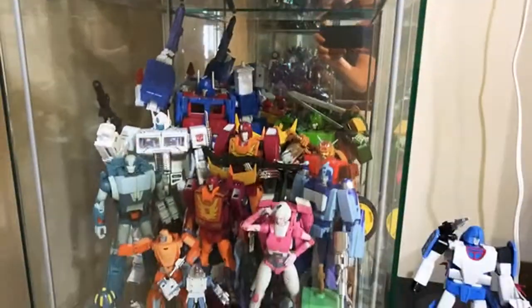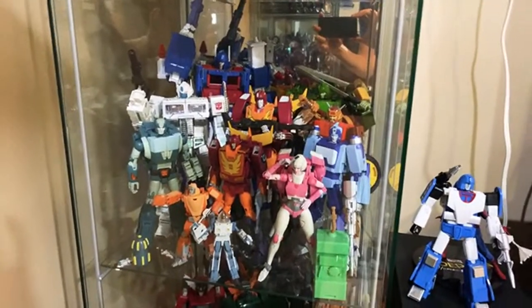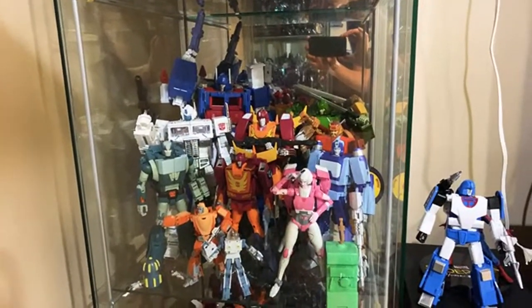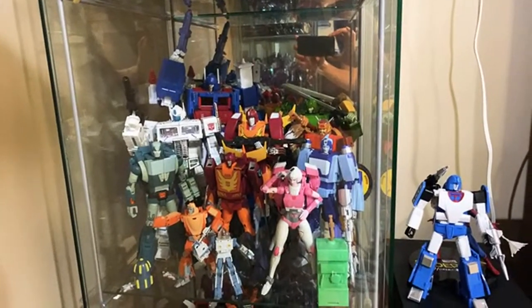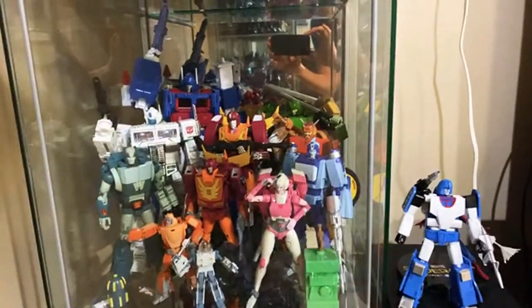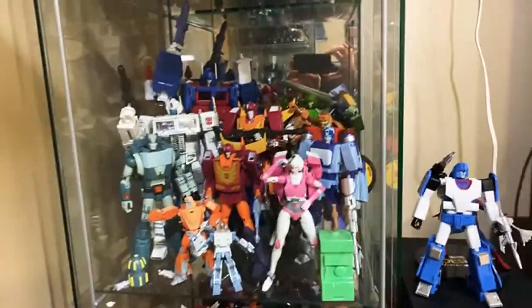Coming down to the second shelf, this is kind of like my movie shelf for the most part. You can see I have Ultra Magnus, I have the KO MP10, the white version, which is, I guess, super rare now. I have Springer back there, Saltis. Toy Dojo just got another shipment of Saltis.